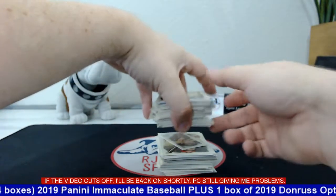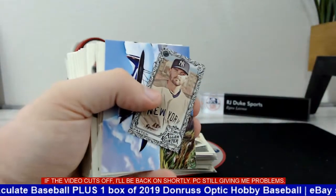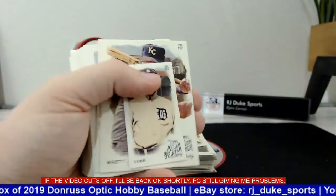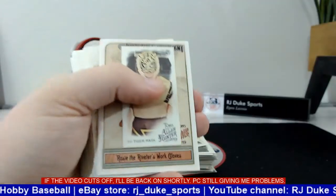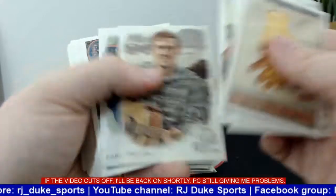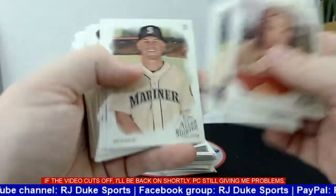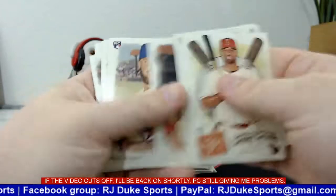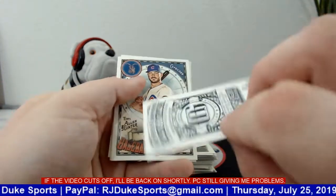Here we go, last half, last box. Immaculate is coming up right after this. Good luck. James Paxton, Black Border, Yankees. Ty Cobb, Tigers base. First Tiger mascot, non-baseball spot, and that's a Ginter back. White Sox, Palko, base, or Black Border, sorry. Mr. Sale, base. Andrew McCutchen. Ginter back.